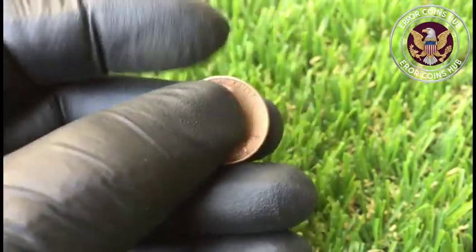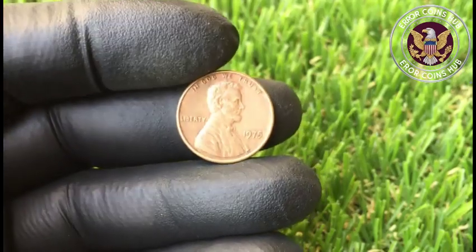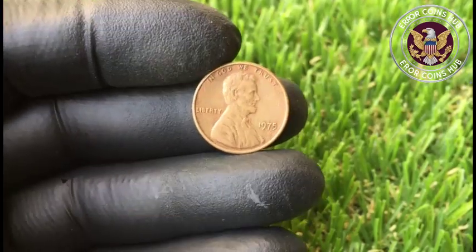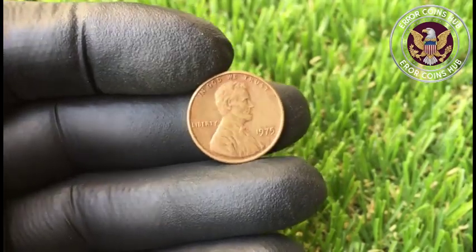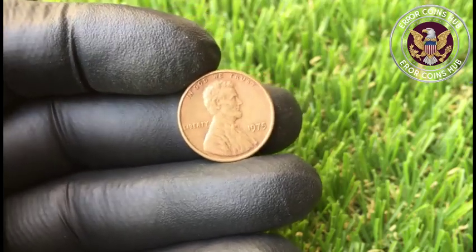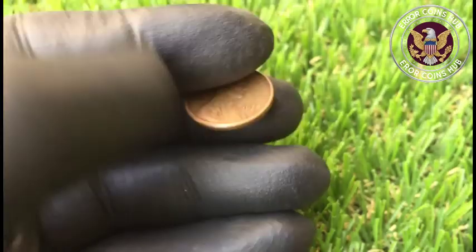When they authenticate and grade a coin, they encapsulate it in a tamper-evident holder with a unique serial number and detailed labeling. This slabbing process, as it's called in the hobby, provides assurance to future buyers that the coin is genuine and accurately graded, which in turn protects and enhances its value.